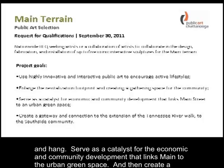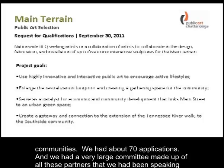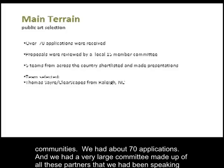Serve as a catalyst for the economic and community development that links Main to the urban green space. And then create a gateway connection that would extend to this Riverwalk extension we've talked about and the south side and surrounding communities. We had about 70 applications.